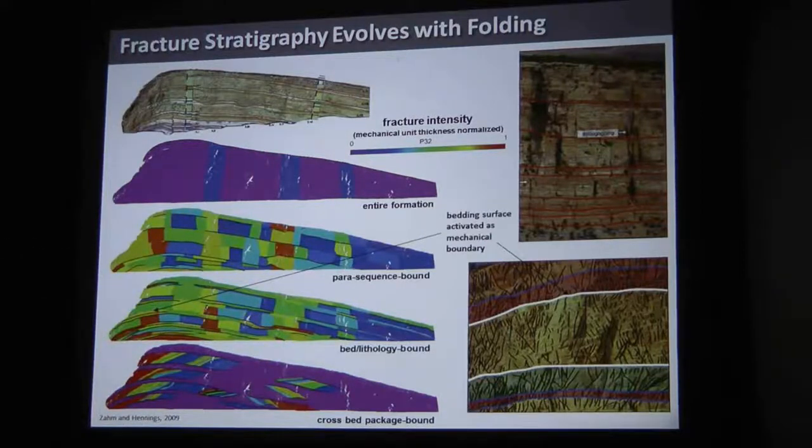You get another pattern of fractures that generally warm or get more intense towards the crest and the forelimb. And then we did it one last time, and I didn't draw this in because it would just sort of vanish in lines, but we asked the crossbed-bound packages the same question. Where do those depositional elements seem to control fracture height? And in that case, you see that these bandings of different intensities show that that also has an impact on fracture intensity, such as this fine scale interpretation here of the wide arc.